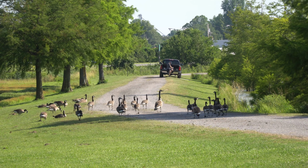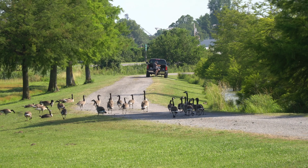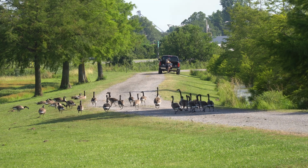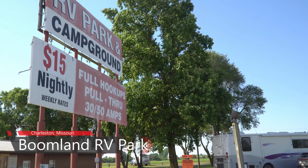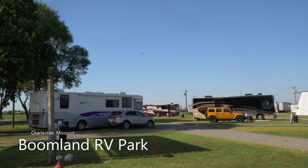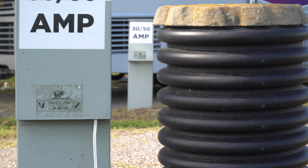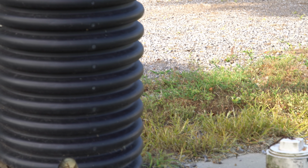Before we get to Nashville, it's worth sharing a stop that we made on the way to Nashville. If you're traveling through Southeast Missouri on I-55 or I-57 and need a place to stop for the night, look no further than the RV park at Boomland in Charleston, Missouri. This fireworks store, gas station, gift shop, and restaurant also offers an adjacent RV park with pull-through full hookup sites for an amazing $15 per night.